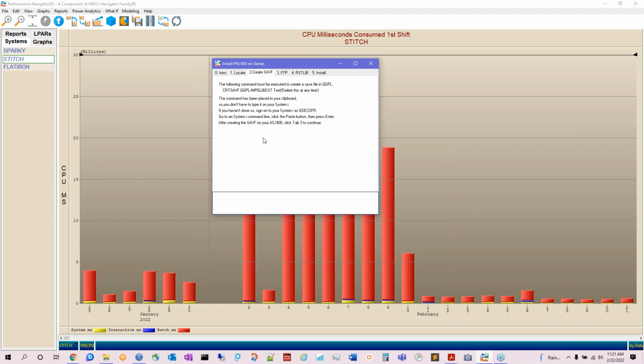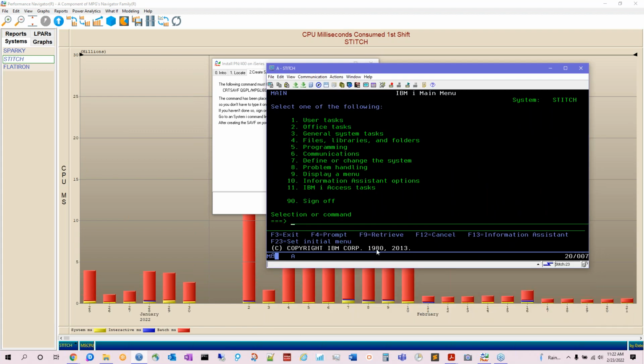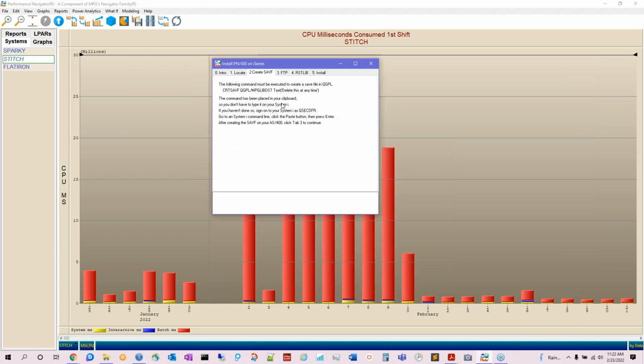And we make it pretty easy. So you see we have a create save file command, which takes that command, adds it to the clipboard, and you can pull up the system you're setting up like this and just do a simple paste. So minimize that.